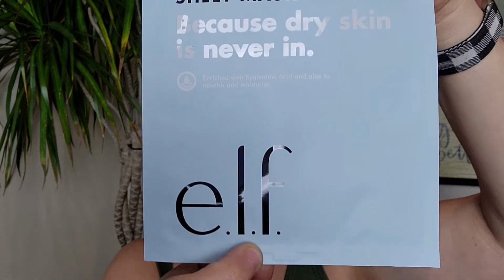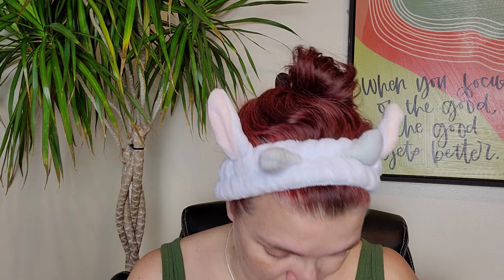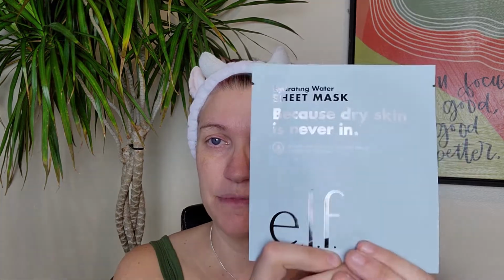Today I am here to do a Mask Monday with you guys. The mask I'm going to be using is a Hydrating Water Sheet Mask by e.l.f. I did get this at the Dollar Tree. I have not ever tried an e.l.f. face mask before, so I'm really excited to give this a try. And it says that this is enriched with hyaluronic acid and aloe to moisturize and nourish the skin. So let's go ahead and get this on.